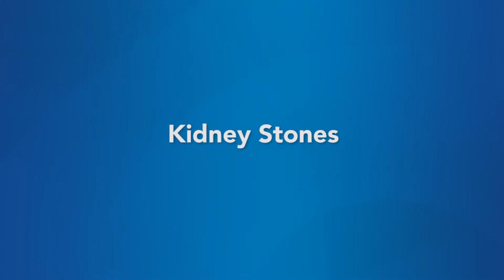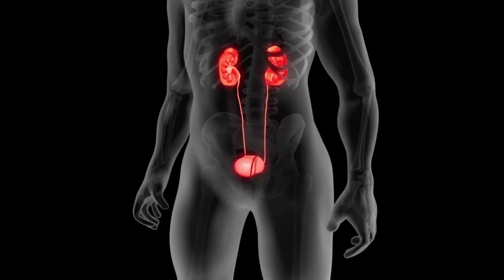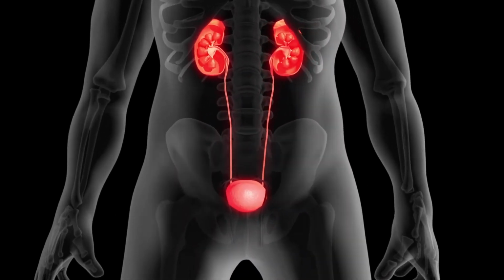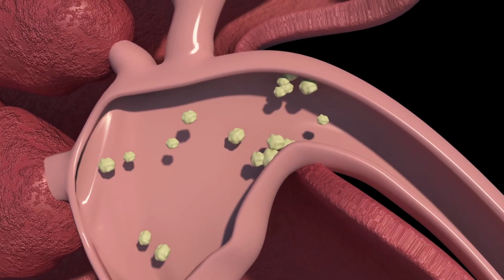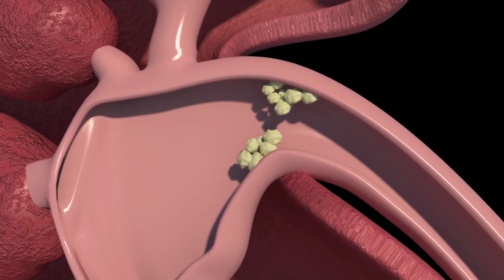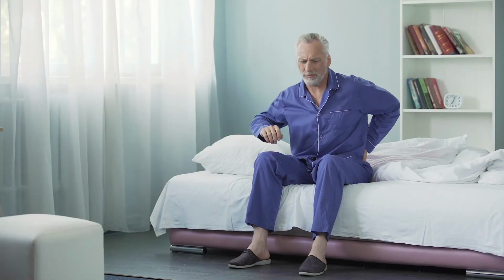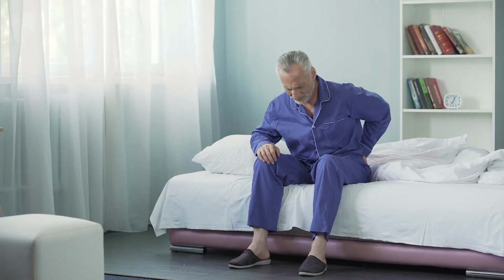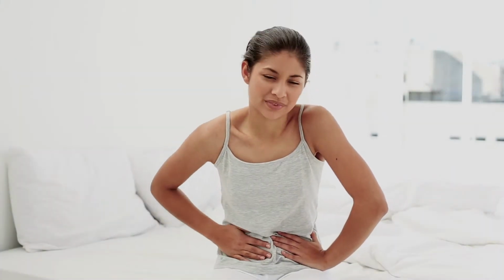Kidney stones. Small stones that form inside the kidneys. They form when salts and minerals that are normally in the urine build up and harden. Kidney stones usually get carried out of the body when you urinate, but sometimes they can get stuck on the way out. If that happens, the stones can cause pain in your side or in the lower part of your belly, blood in the urine, which can make your urine pink or red, nausea, vomiting, pain when you urinate, and a need to urinate in a hurry.